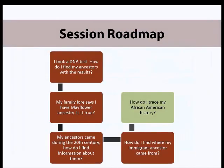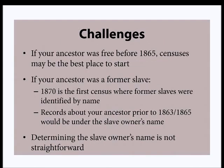And now our final topic. You may have patrons who come in desirous of tracing their African American history, family history. Now, there are a number of challenges to researching African American lines. It often requires creative searching methods.